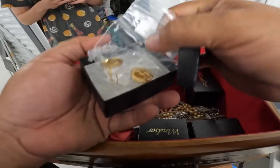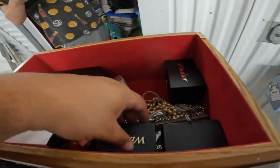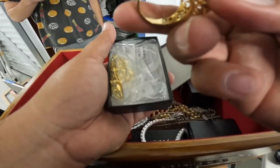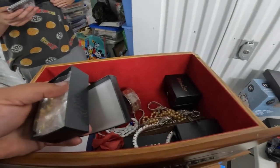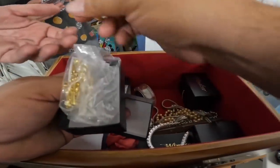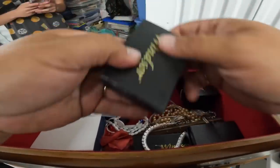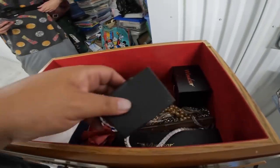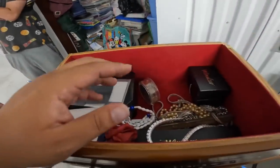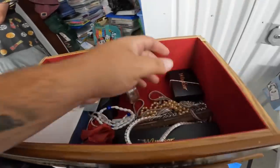Windsor. Cloisonné-looking Windsor. Another one. Wow, look at that big old thing. It's stamped. It's stamped something. Maybe that's Windsor? These are just earring bags. I don't know if it's Windsor or what, but it's stamped something. Tell me what it is, Mike. It's too light to potentially be gold in my eyes, but I don't want to be wrong. Windsor. Yep, more earrings. This is going to be great on the auction.